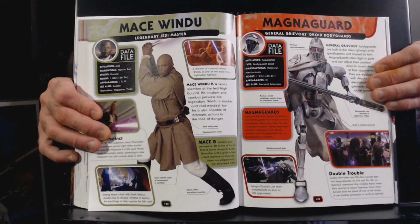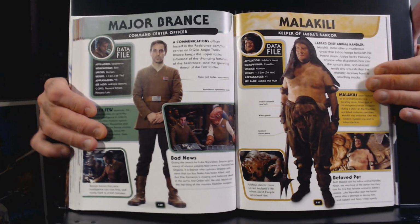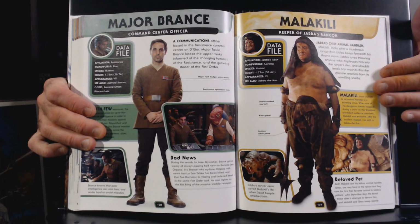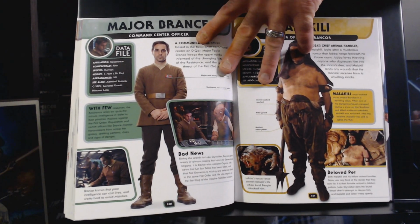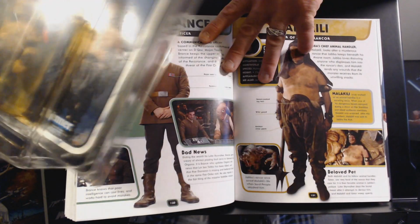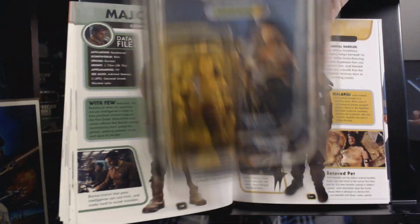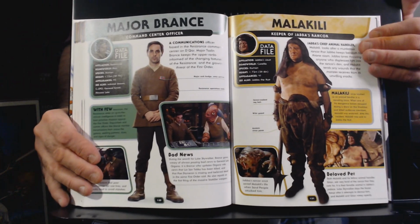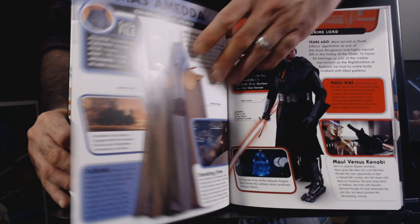Mace Windu. Magnaguard, General Grievous's droid bodyguards. Major Brance. Malakili, of course, Keeper of Jabba's Rancor. As we know him, the Rancor Keeper. And I can prove that because I actually have a carded Rancor Keeper, and you'll see it says Rancor Keeper. It doesn't say Malakili. So that's the way we knew him for so many years. I don't know when he got named. You guys tell me in the comments below if you know when he officially got his name.